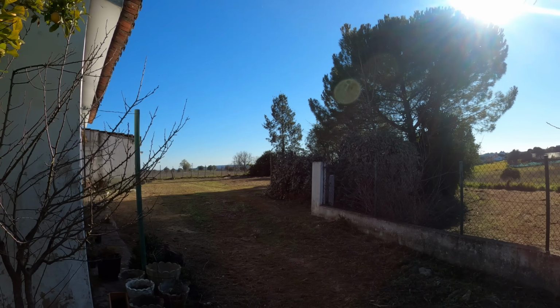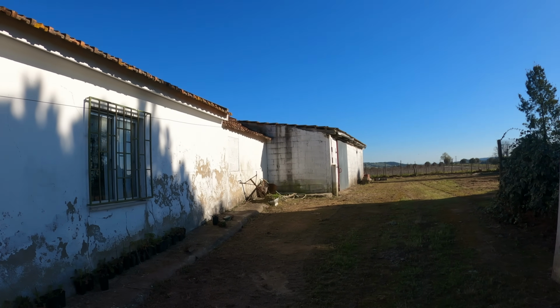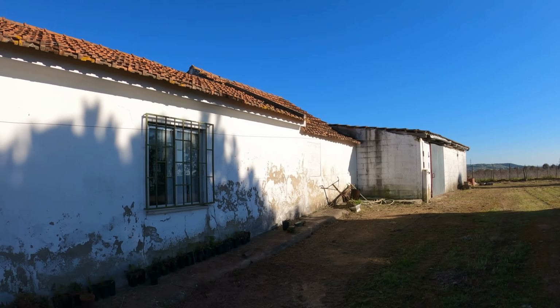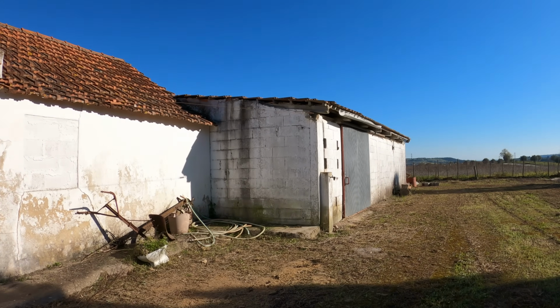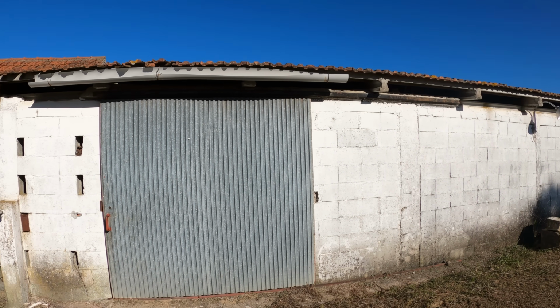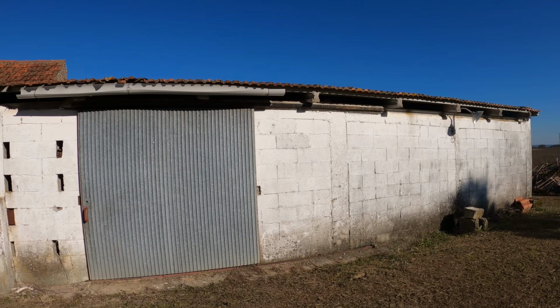I don't know if you can hear in the background, we've got some turtle doves, some little birds. Sounds beautiful. Okay, so this is the rear of the house here, and on this side over here we have some barns. This is kind of like an animal barn. Now unfortunately we weren't able to open this up. Both me and the agent tried, but I don't think we had the correct key, so this remains closed. But it's quite a big space, and this is what they were using for animals and probably to store things. I would guess you'd probably store a tractor or something like that in there.